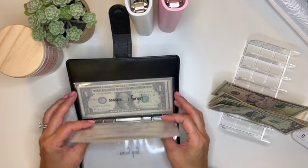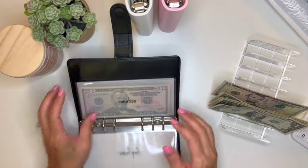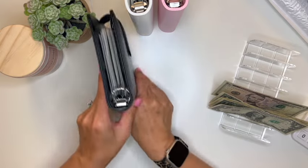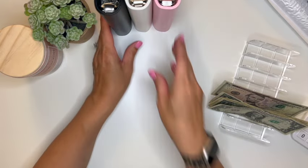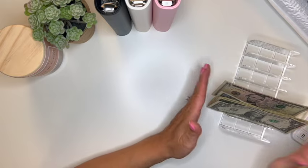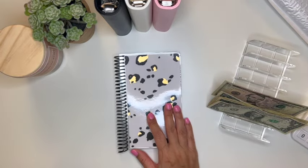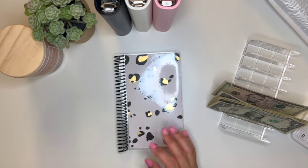I'm normally a really good counter, I promise. Okay, so that is it for my binders. I'm going to do the rest of this money in my savings challenge. So let's get out my little marker here.